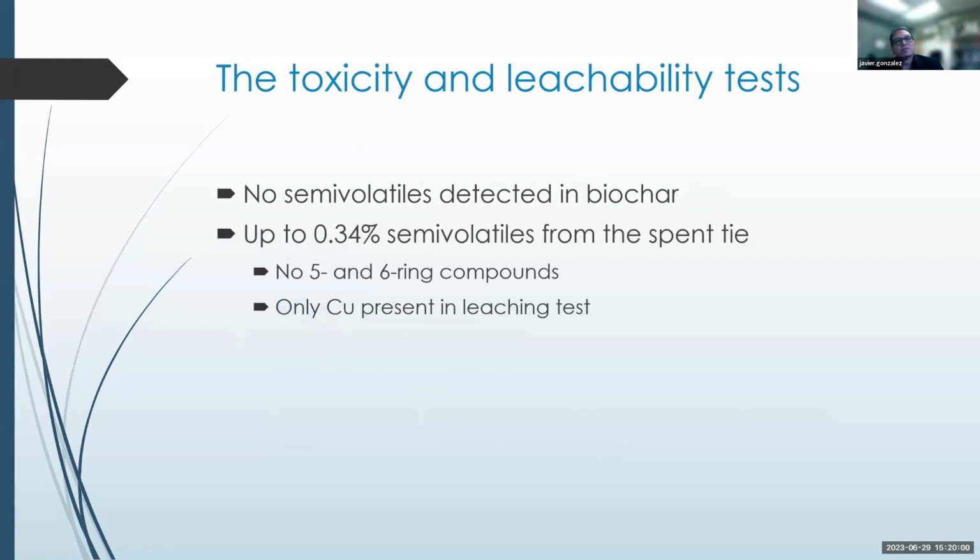So I mentioned in the methods we did toxicity and leachability tests for biochar and the railroad spentite. These tests are meant to mimic acid rain and also landfill conditions. We did not detect any semi-volatile compounds in biochar when we performed this test. However, we detected up to 0.34% of semi-volatiles in the spentite. No 5 or 6 ring compounds were detected, and we also detected copper in the leaching test from the spentite.